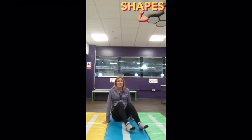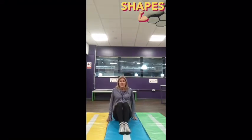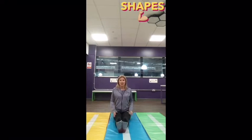So the first one we did was our pike shape. So legs out in front, good toes, nice straight legs, push those knees down to the floor, nice tall straight back, hands out in front, and this is called a pike shape.